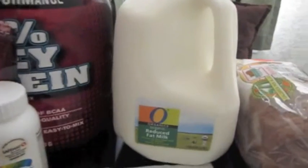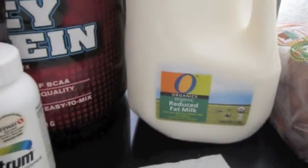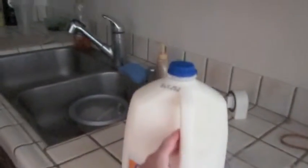I use this in my morning workout protein shake, organic reduced fat milk, good source of calcium. I have about 1 cup of this in the morning. I actually don't even like milk, but because I put it in a shake it's more tolerable. I really don't like milk, but I need the calcium, so it's very good.